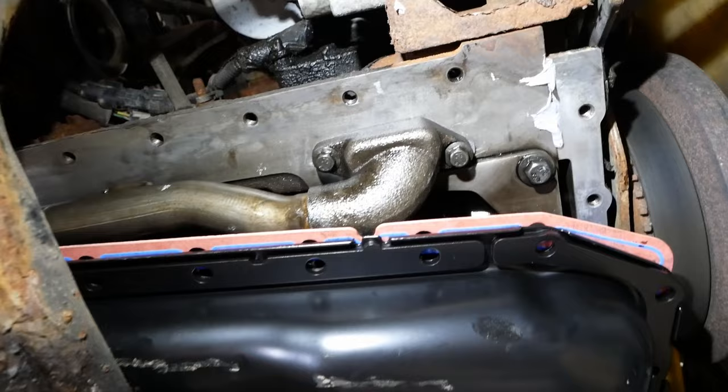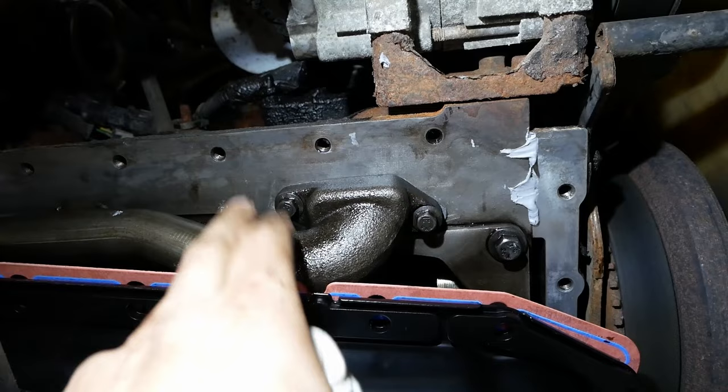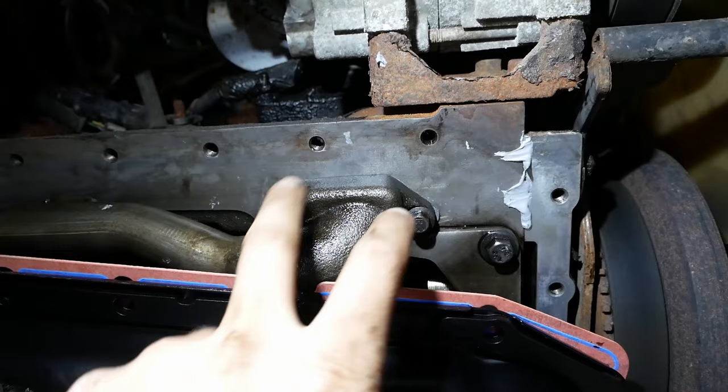Well, just a quick word of caution. The gasket for the oil pickup tube is not symmetrical, and you can get it in there backwards. So I actually just had to pull this one apart and flip the gasket around. I don't think it can leak externally with the gasket installed backwards, but it certainly isn't ideal.